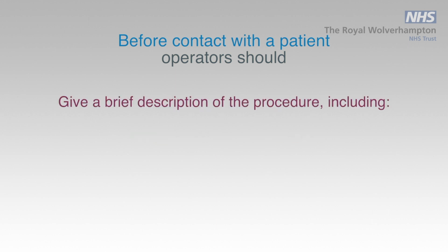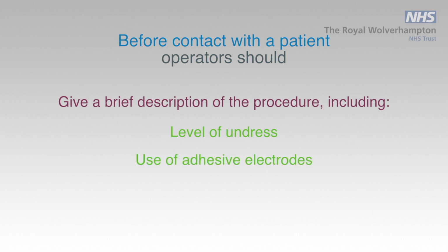They should give a brief description of the procedure for recording an ECG, which should cover the level of undress involved, the use of adhesive electrodes, and reassurance that the procedure is brief and painless, and a verbal confirmation of consent is also required to continue.